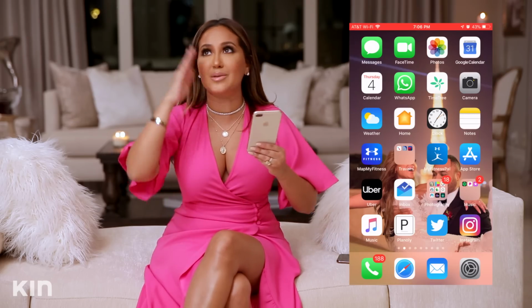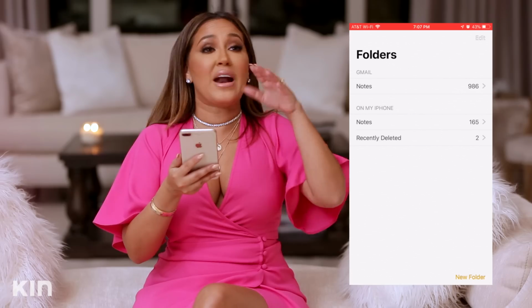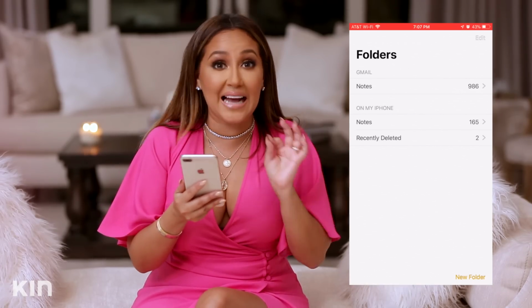I think that the notes section in our phones is so necessary, especially for myself, because I have a lot going on. So every single day, I actually write a list of the things that I need to accomplish that day, and it really helps me focus in. Like sometimes I'm all over the place, and I just go back to my notes, and I'm like, okay, that's what I need to do. Random things like wake up, take a shower, like I'm that detailed with my notes.